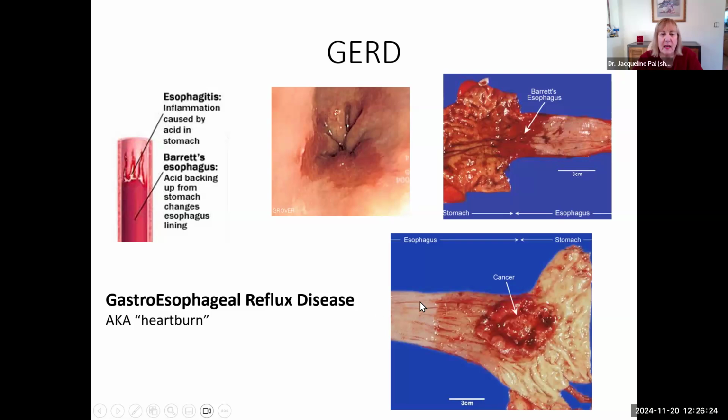And here is an example of normal esophagus, the area of the Barrett's esophagus, and here is the cancer right at the junction. And your chances of this happening are much increased if you are a smoker. That includes vaping and that includes pot. Or if you have alcohol ingestion. Those are 2 big things that greatly increase the risk here.